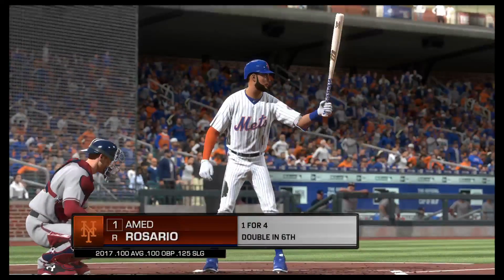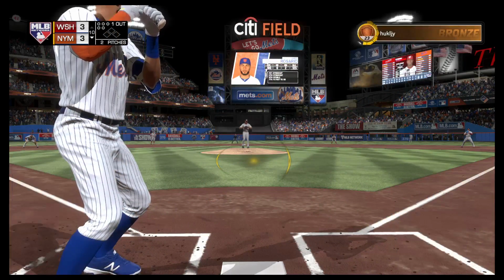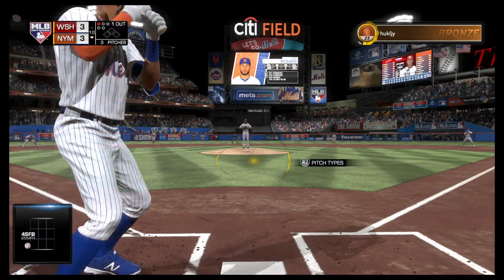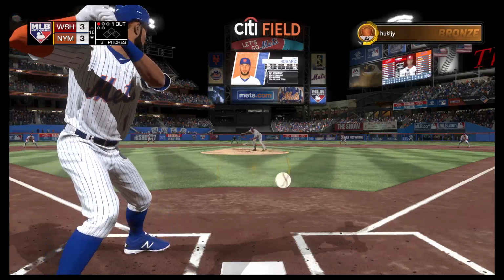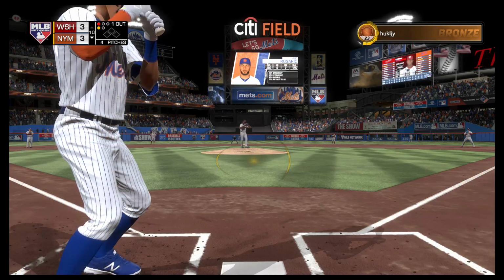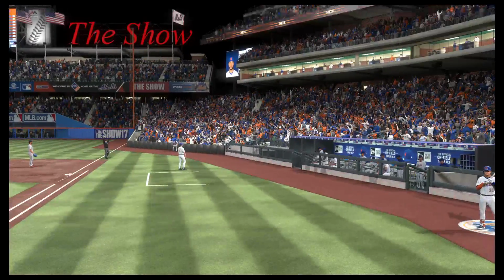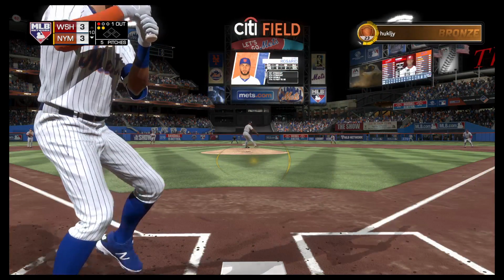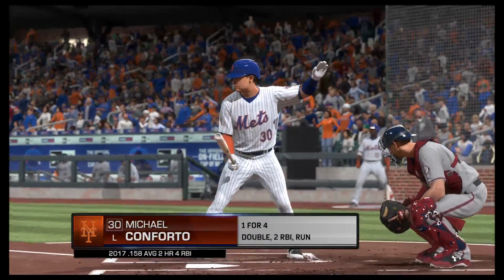Into the box, Ahmad Rosario. Into the windup and the pitch. There's a fastball that just misses, ball 1. The windup and the 1-0 pitch. Takes a look at one catching the outside corner. From the windup, the 1-1 pitch. Now a little pop-up off toward the first base side, but that's out of play off the top of the home dugout. Got him. And he goes down on strikes for the third time.